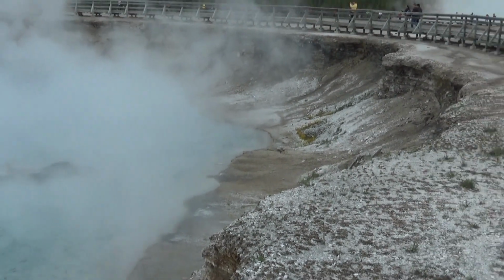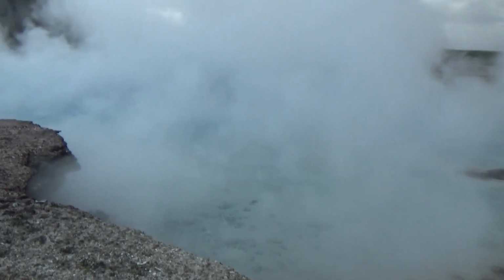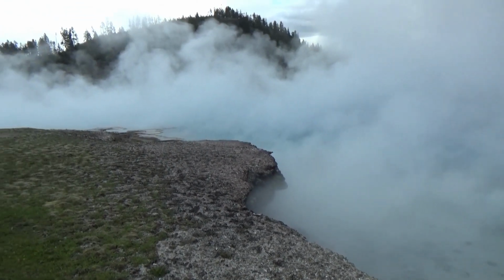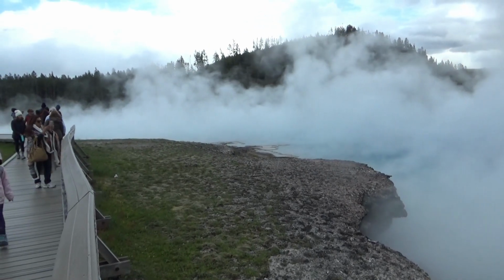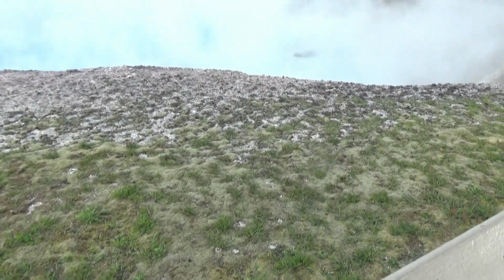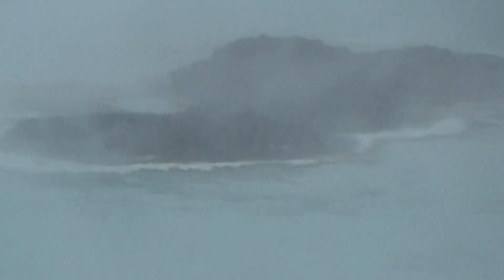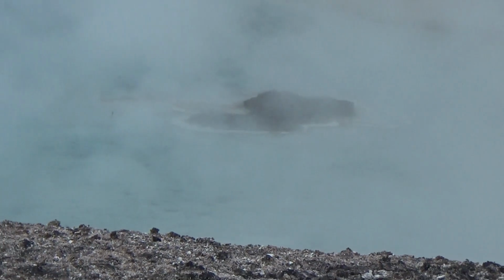Well, this is the Excelsior Spring. That's in the crater. Huge, huge spring. Yellowstone's largest, the sign said. Well, this is calling it a geyser. I wonder if the geyser originally was that hole in the bottom there. Wonder if that's where the geysing came from.